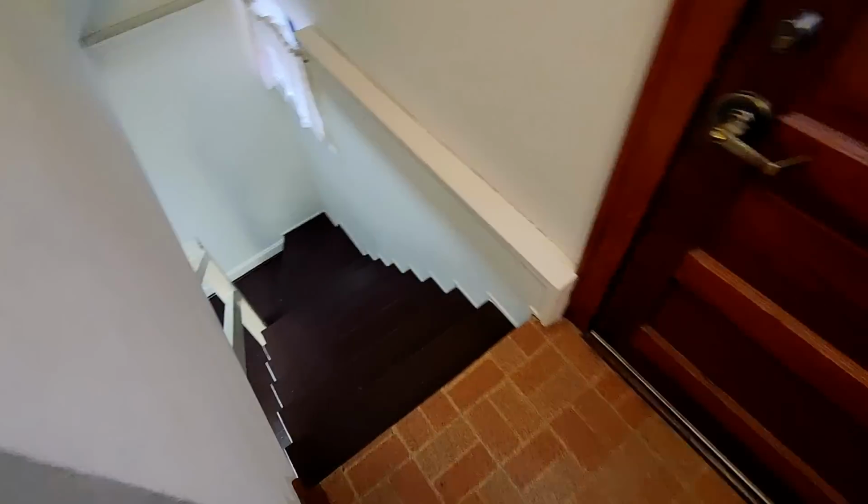Alright, remember earlier when I said the only way is up? Well, I completely and utterly lied a little bit. What Midwestern home would be complete without a basement? That's where I am right now.